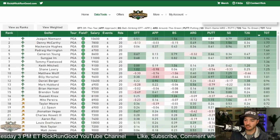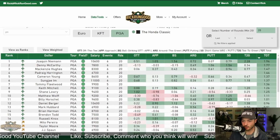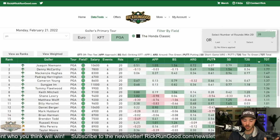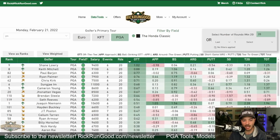This is a really easy way to kind of see how the field stacks up with one another. You can kind of click through however many rounds that you want. So I've just loaded in this field, last 20 rounds. Joaquin Niemann's been the best. Denny McCarthy's up there as well. These are raw strokes gained. But what I want to show you is off the tee, because this is where a couple of 9K guys lead the way.